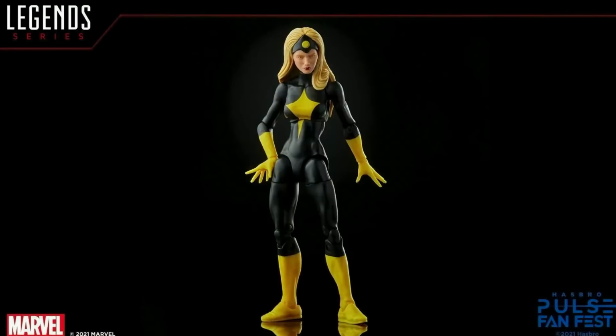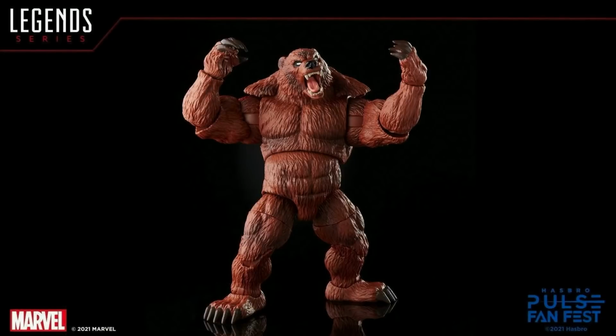Next part of the wave, we have Dark Star, who includes alternate hands and will go nicely with the Red Guardian figure that was released years ago. And then we have the Build-A-Figure of the wave. And it is none other than Al Gore's enemy, Man Bear Pig.